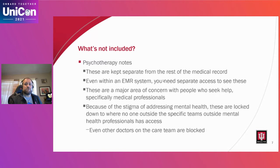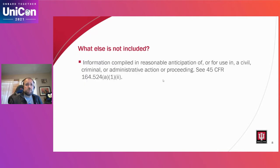And there's been a pretty significant concern in the healthcare industry with physician suicides. And it's actually been a major issue because of COVID. There's a lot of physicians that refuse to seek help because they feel that their records aren't going to be secure within the EMR. So this is something that we all want to make sure we address. And they believe there's a stigma with it. So we do a lot to lock down those records because of those issues.